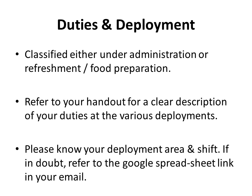Now, in a nutshell, your duties are really classified as either administration or refreshment food preparation. For a very clear description of what happens at McRitchie and what needs to be done at the checkpoint, I need you to refer to the handout that comes with the email. Please make sure you read the handout thoroughly before coming for your duties next week.